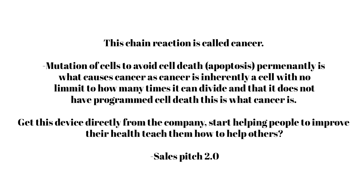Mutation of cells to avoid cell death is cancer. It's called apoptosis, which is the programmed cell death in your system. So, for example, your heart muscles, your heart cells have programmed cell death, and they don't actually mutate at all. There's no form of mitosis for heart cells. The amount that you're born with is what you have. So when they die permanently, they're done. There's no more regenerating heart cells.